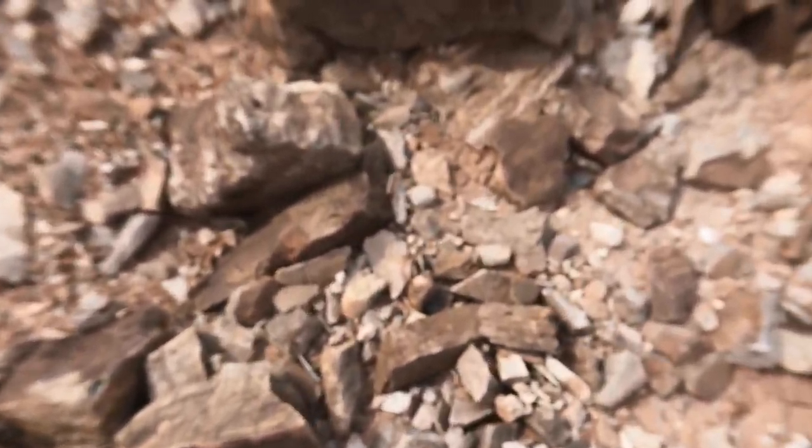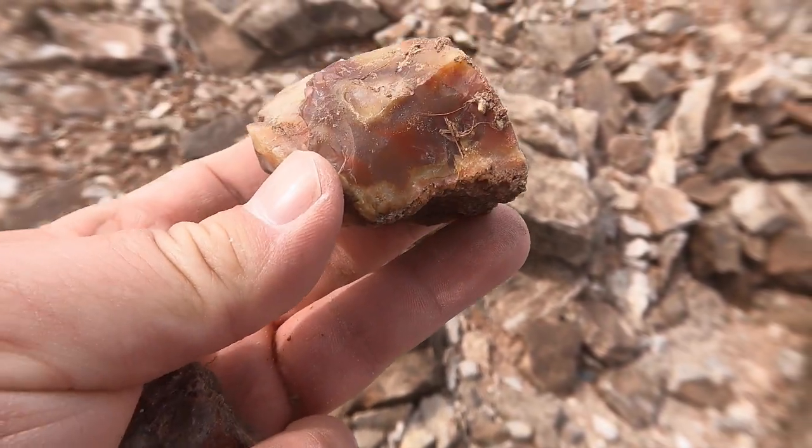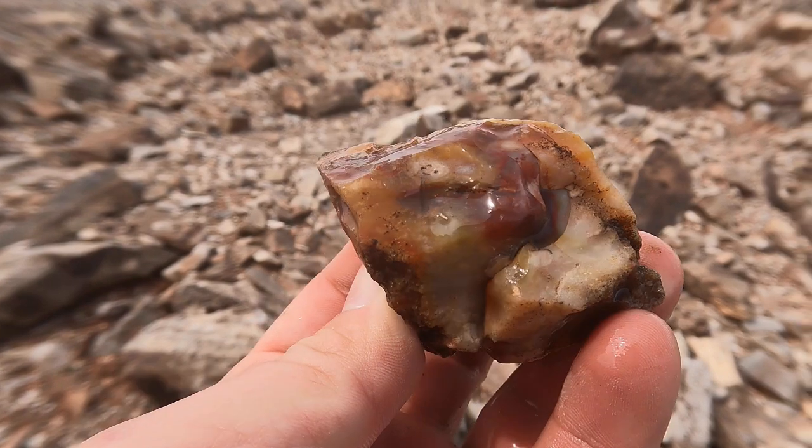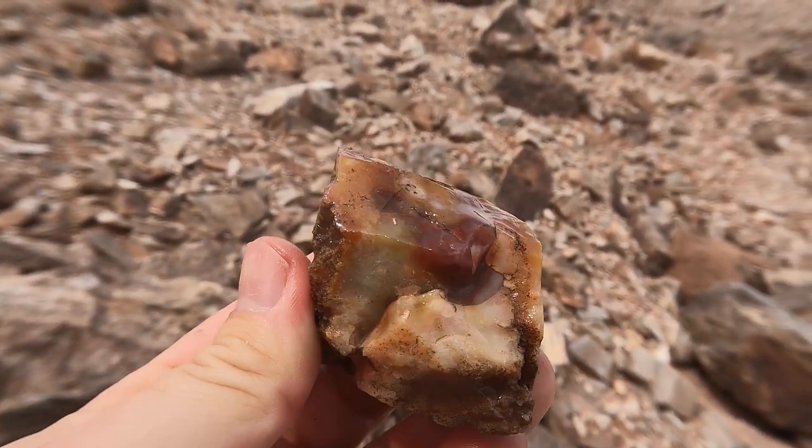I see something up here. Ooh. Oh, let's spray that off. Sprayed it off. Look at that. That's beautiful. Nice color in there. Some banding. Neat.